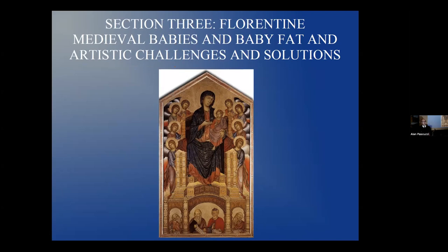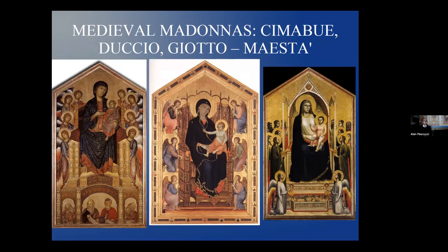in Florentine art, this takes us to a next stage that grows from the Byzantine. Now, if you look at the basic medieval Madonnas, when you walk into that first room of the Uffizi, you see Cimabue at left, Duccio di Buoninsegna in the center, and then at right, Giotto di Bondone, all done in roughly the same time period, 1280 to around 1310. They're all based in the same position of mother and child.